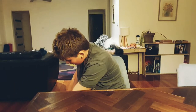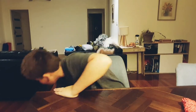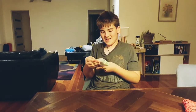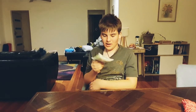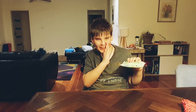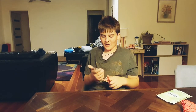Next up, I've got some more rope, 10 meters of additional rope, antibacterial wipes. Now, for those of you who watched my previous survival kit video, you'll know these are meant to be used as toilet paper. Let's just hope we don't go through any more shortages of that specific product.